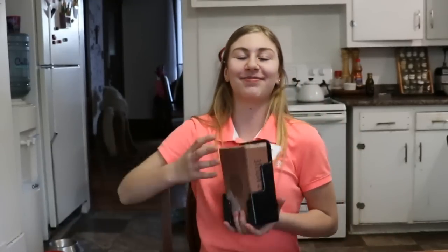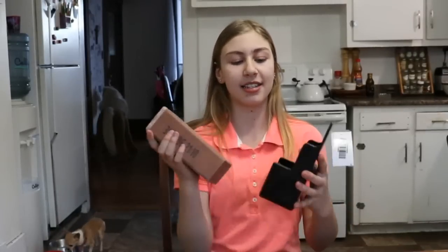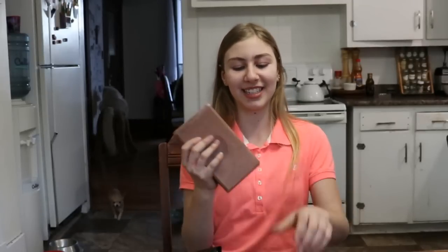And then the last thing that I got is a salt lick. I got this color of salt lick because I see he has a salt lick in his stall. This color, and I think it's the natural one. I don't really know, but it has minerals. Yeah, it has minerals in it. I'm so excited to finally get him.